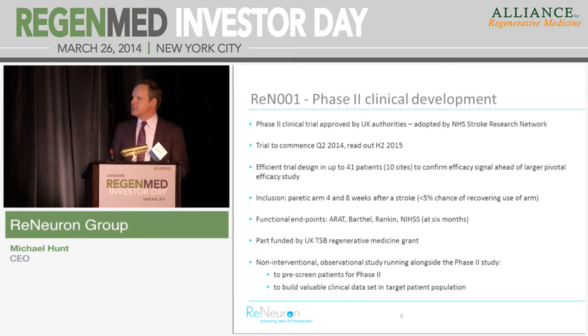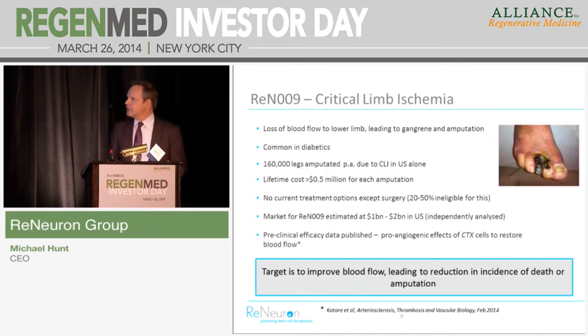So endpoints will be using the same as we used in the phase 1, but with the addition of the ARAT test, the Action Research Arm test, which is a very clear clinical measure of the patient's ability to perform a useful task with the affected side of the body, with that affected paretic arm post-treatment. It's been part funded by a UK government grant, and alongside we're running a non-interventional observational study at the same centres using the same inclusion criteria to do two things. Firstly, to pre-screen patients for the interventional study, and secondly, to build a valuable clinical data set in the patient target population that we're looking to treat with REM1 per se, and those data really don't exist at the moment anywhere in the world. So much for stroke.